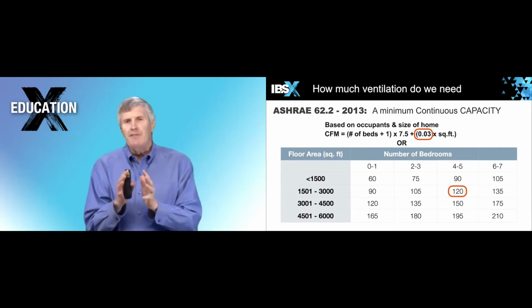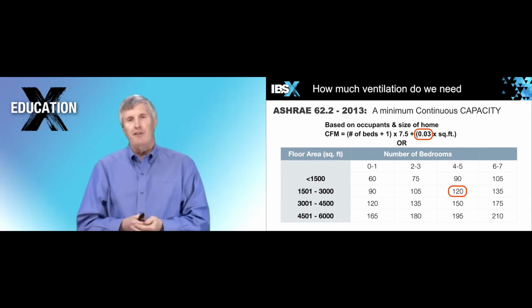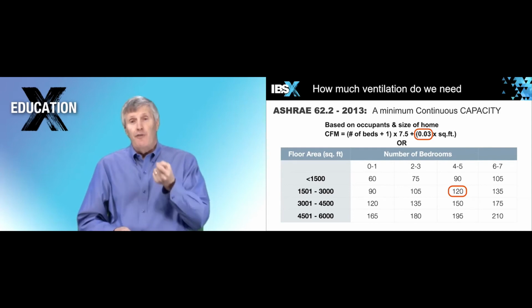But I just want you to have this sense that as simple as 75 to 120 CFM of air is all you need. When you have that amount of air, you can go ahead and make a house as tight as you want. So, very simple formula.